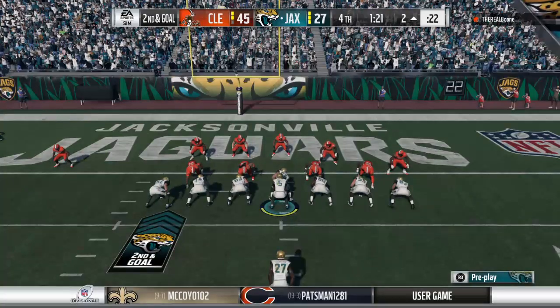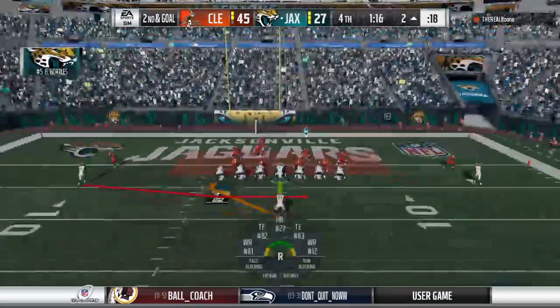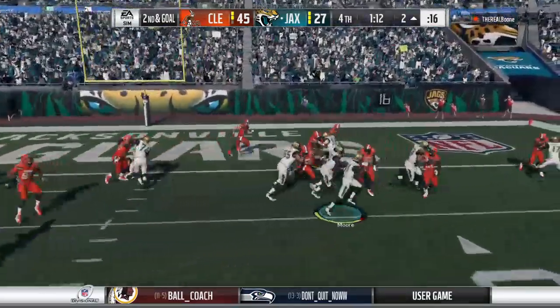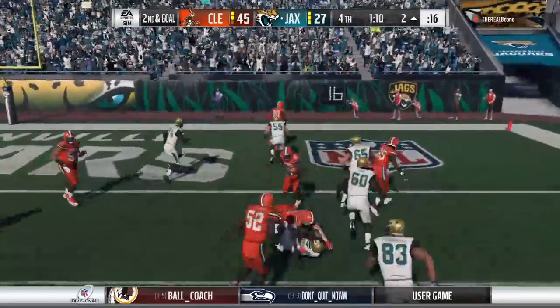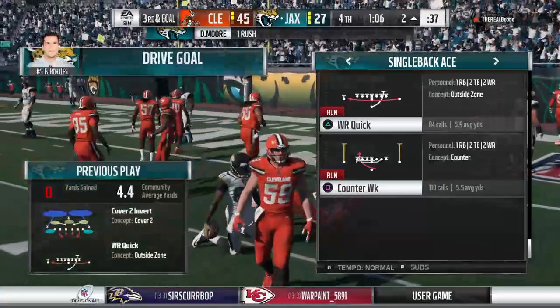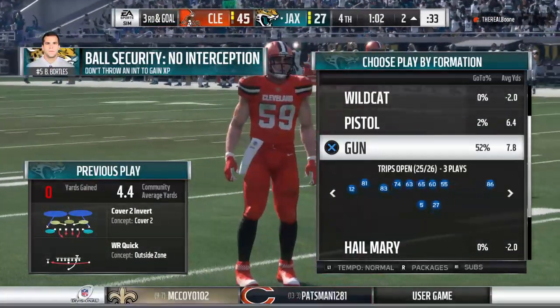Here we go now. Down. Oh, how about this call down near the goal line? And now they're going to get him down right at the line of scrimmage. It'll go as no gain on the play, and now they're looking at a third and goal.